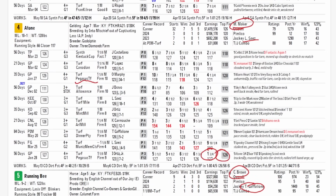4, Atone, Mike Maker horse. Luis Saez gets your mount. Ran in some pretty big races. Ran in the Grade 1 Pegasus back at Gulfstream in January. Finished 4th, but had a good speed number of 120 in that race, being run at the same distance. His last race was on synthetic at Turfway Park.